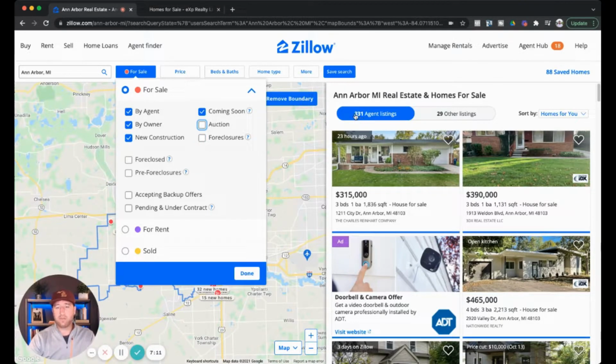So now we're left with 331 agent listings, and this is more in line. And now I'm looking at this and saying, okay, I said there were about 300 active listings as of this morning. Maybe a few popped on, but this feels a little bit better in terms of what's on the market right now. So now we've already focused all the way down into just the listings that are potentially available for us to go see.